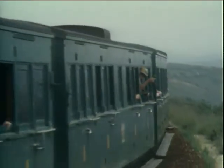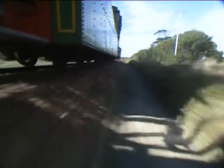It's a very powerful beast. She's capable of very high speed, which the Garrett is not. There is an unofficial record of a driver actually hitting 100 kilometers an hour with a Kalahari. I can't substantiate that myself. It is the rumor that goes around in railway circles on the Avontuur.